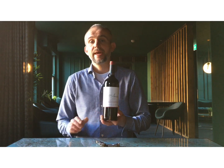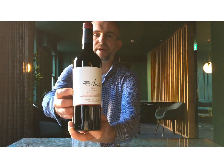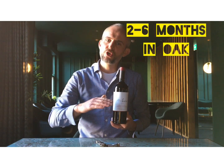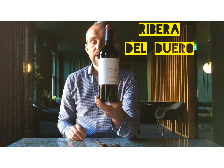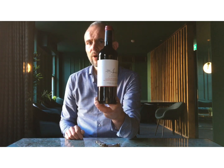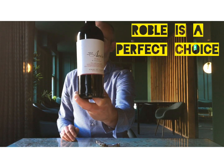So guys, the next term is the word Roble. When you have Roble on a bottle of Spanish wine, that means the wine is normally aged between 2 to 6 months in oak barrels. That term is widely used in a region called Ribera del Duero. So if you're looking for really good value for money wine from Spain, normally red, Roble is a perfect choice.